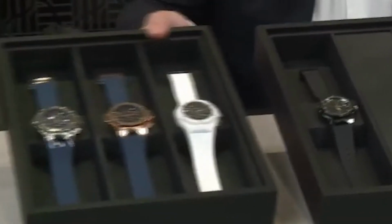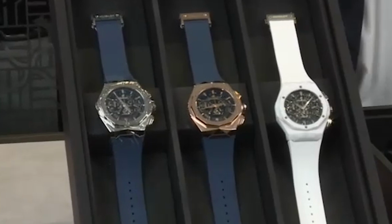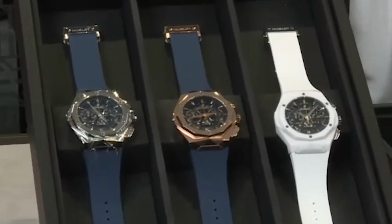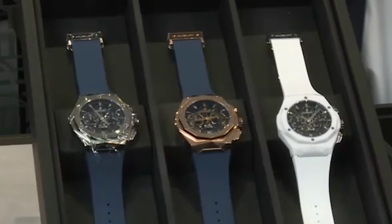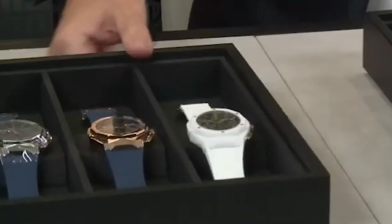And just to show, we're launching as well some new men's version in blue color, titanium, king gold, and white ceramic that we didn't put in the press release because at the end we wanted to focus on the ladies version with Orlinski.